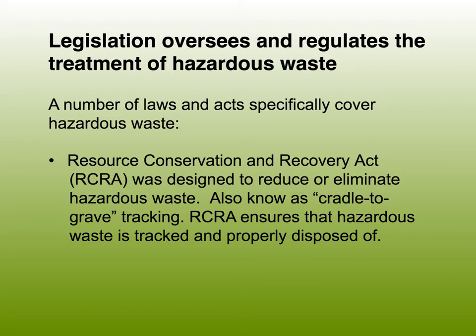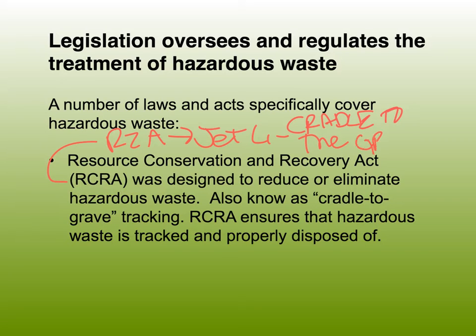All right, so the Resource Conservation and Recovery Act, the RCRA, what I call this right here, this kind of reminds me of the RZA, which kind of reminds me of Jet Li, who was in the movie, one of my favorite movies, Cradle to the Grave. He was also in Romeo Must Die, but that wasn't part of this at all. Okay, so remember, RCRA reminds me of the Wu-Tang Clan, the RZA, and Jet Li could have been part of the Wu-Tang Clan.